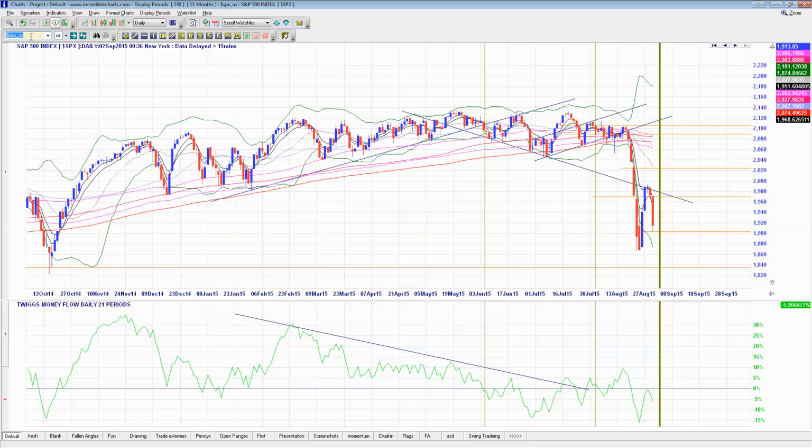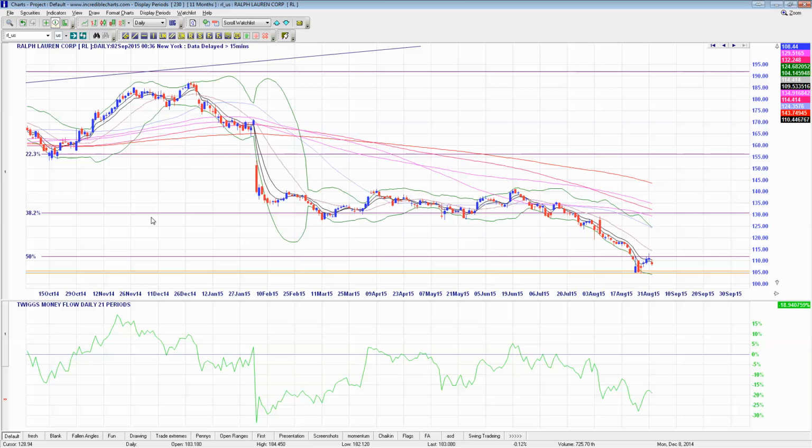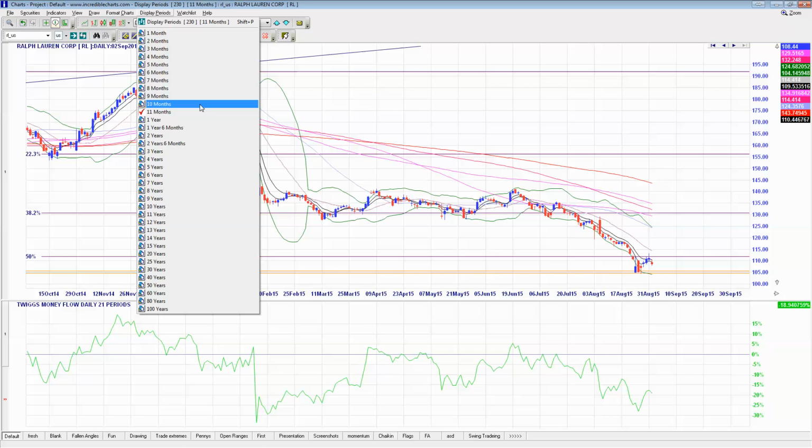So going into tomorrow's market, as we start to hit some of those key support points, we want to be cautious. Something that we may want to look at, for example, is Ralph Lauren, something we've been talking about for a while in terms of a very great short up around the 130 mark. It is now reaching that type of strong support at 105. I mentioned to be cautious of that.